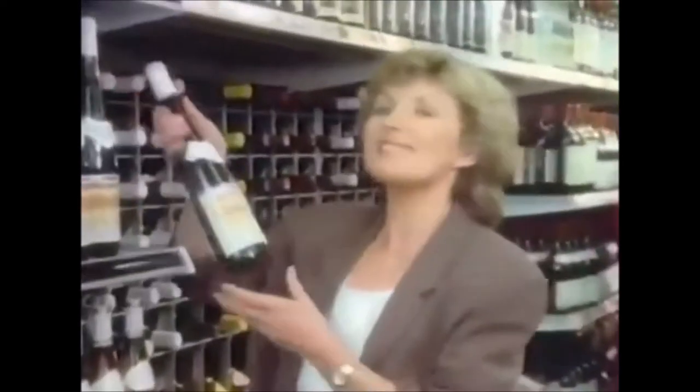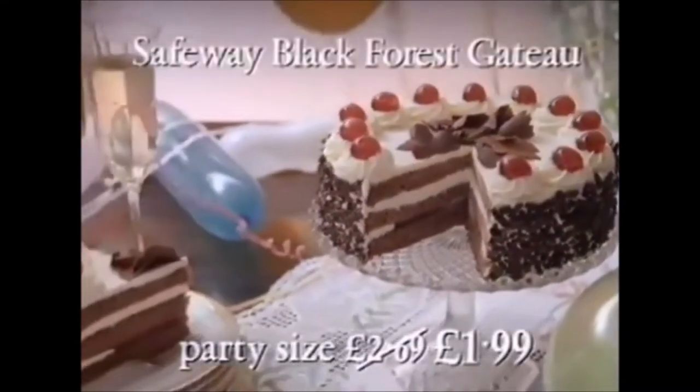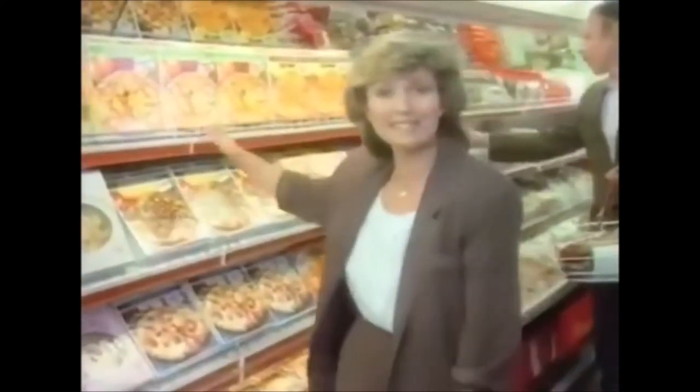Safeway. Everything you want from a store and a little bit more. There are over 3,000 Safeway products to choose from. Slice of the week. Safeway Party Size Black Forest Gateau, £1.99. Safeway products. Quality at low prices.